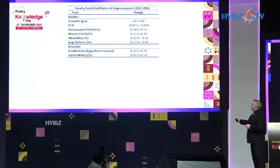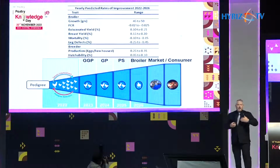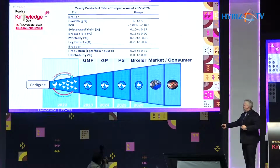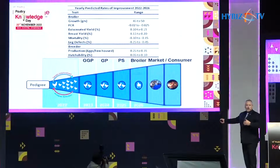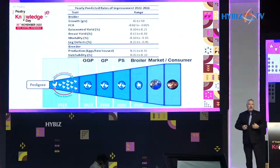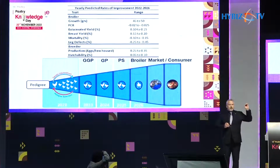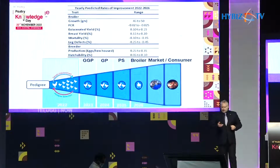So you might be wondering, how can we predict accurately what happens in 2026? If we consider the timeline with the generations, at the pedigree level, we understand what's happening with these birds, and we can see the broiler impact and the rate of change. So within a primary breeding operation, we know today what is going to happen once we multiply through the generations from GGP, GP, PS to broiler, and ultimately to the consumer in the market. And that time frame takes around 4 to 5 years. So what we see in a pedigree breeding operation, takes 4 to 5 years to come into reality to the customer.